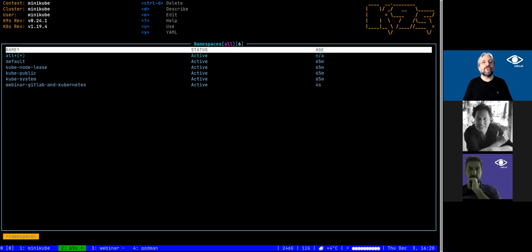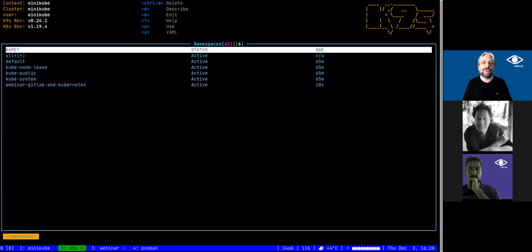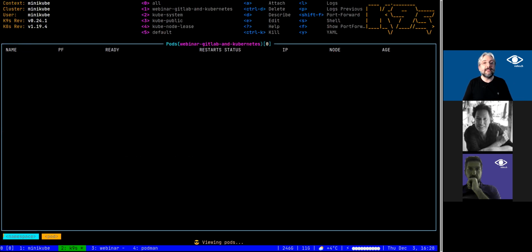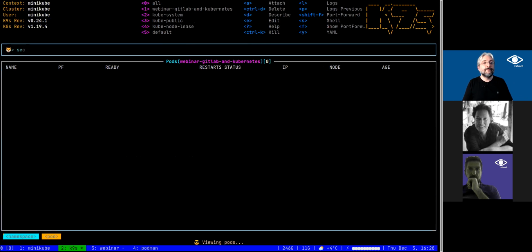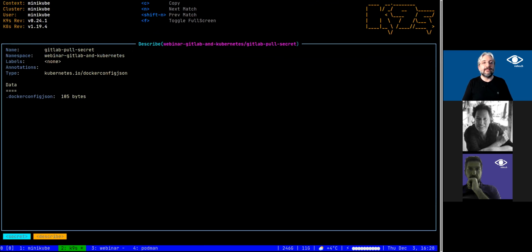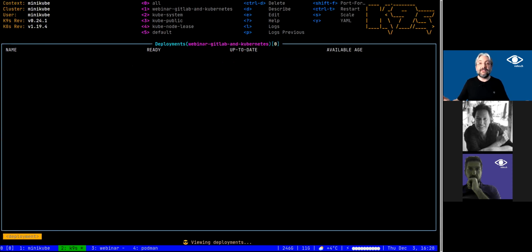And here I'm using a small tool called K9s. If you're not using K9s for your own Kubernetes needs, you should. It's really awesome. And here you can see this namespace I just created, webinar GitLab and Kubernetes. And here I can see secrets. I can see my GitLab pull secret that I just created. So this is awesome. This is very simple. I'm going to change now to the deployments screen so I can see my deployments. As you can see in this namespace, I don't have any deployment so far. Very good. No problem about that.